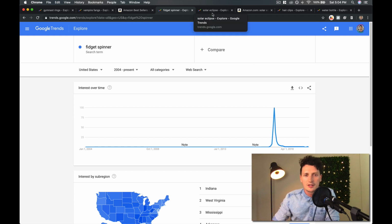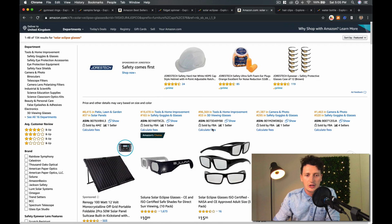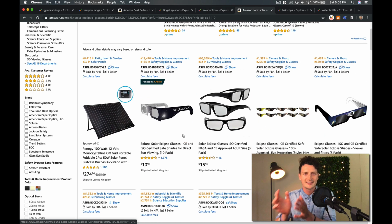And that's why I want to show you something like a solar eclipse. Now, solar eclipses are a little between category 1 and 2, but they're just so infrequent that you know they're going to be a one-time spike. Now, the next solar eclipse is in 2024, so it's not for another 5 years. But I know people who have made literally millions of dollars on this solar eclipse selling solar eclipse glasses, because the solar eclipse is coming.